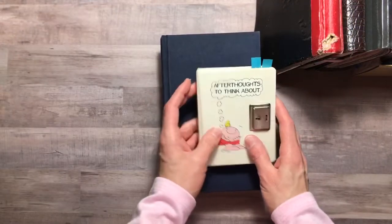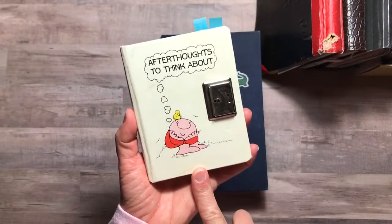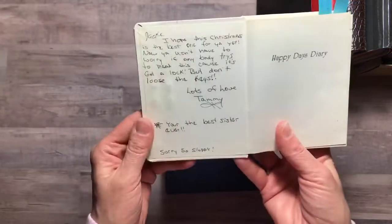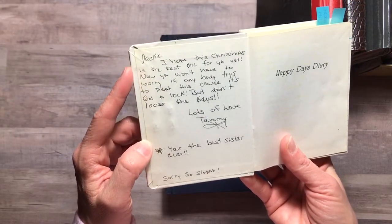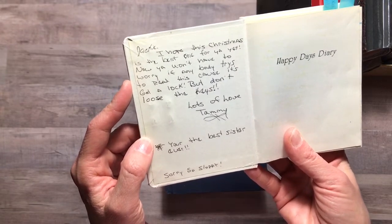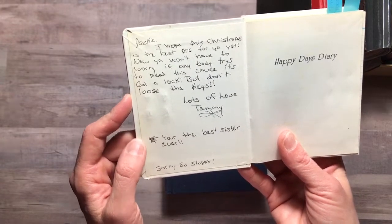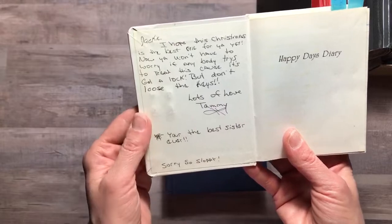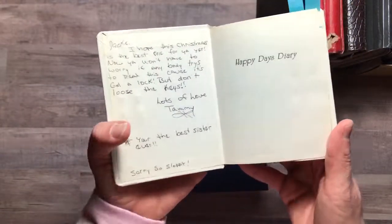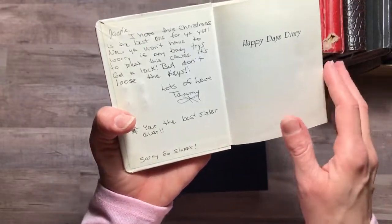It all started when I received this particular Ziggy diary for Christmas from my sister. "I hope this Christmas is the best one for you yet. Now you won't have to worry if anyone tries to read this because it's got a lock. But don't lose the keys." And then it says, "Love you lots, Tammy." That's my sister. "You're the best sister ever." And this was back in the days when we always said, "sorry, so sloppy," which cracks me up.